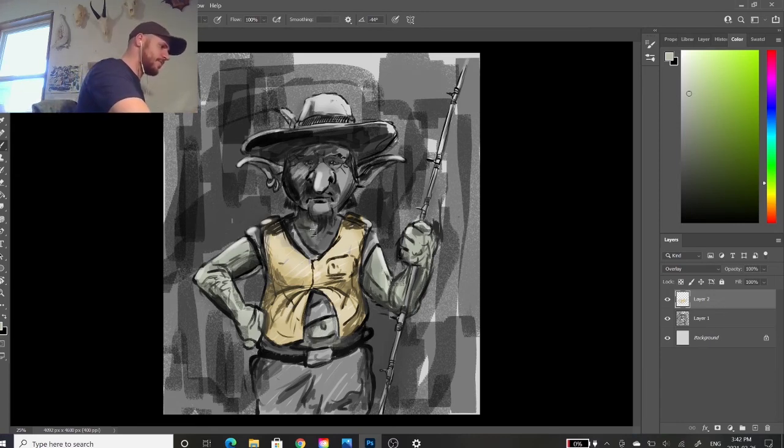All right, here we go. This is going to go all under here. And I'm not worried about those eyes or anything either. They can all have that same tone for now. And we'll bring that across there. There we go. He's starting to look pretty goblin-y. Hair, hat, maybe a brown color too.